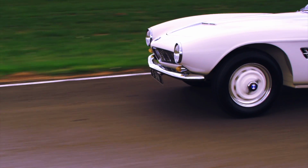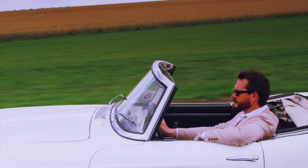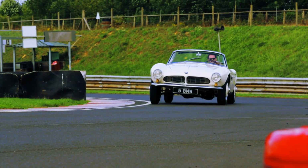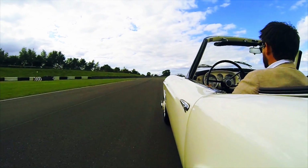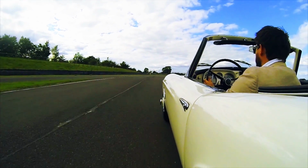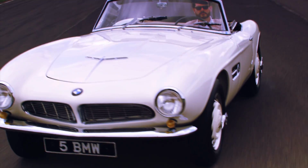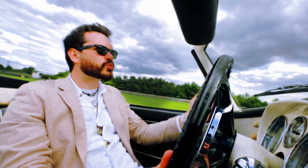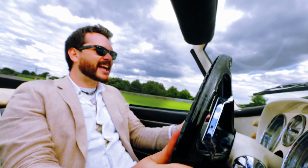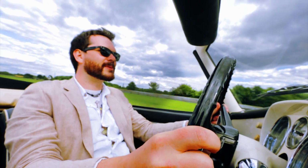And oh, it's exciting. But more than the driving experience of this car, what strikes you most about it is its looks. It is absolutely stunning. You're hard-pressed to find anything better looking from the era. It's right up there with the likes of the Stingray and the E-Type. This is the last of the swooping machines. This is the last of the graceful era of BMWs before the powerhouse came to play.